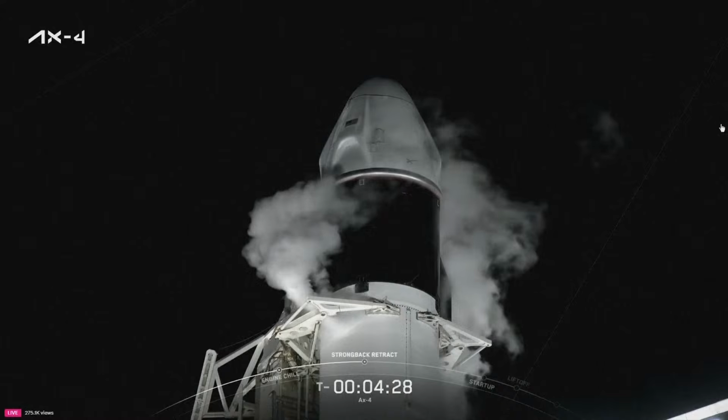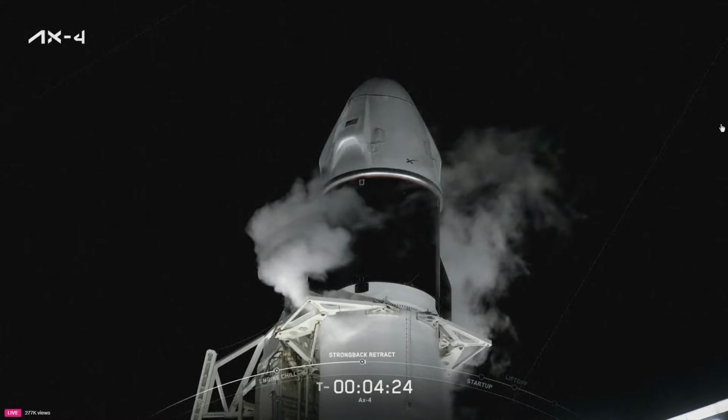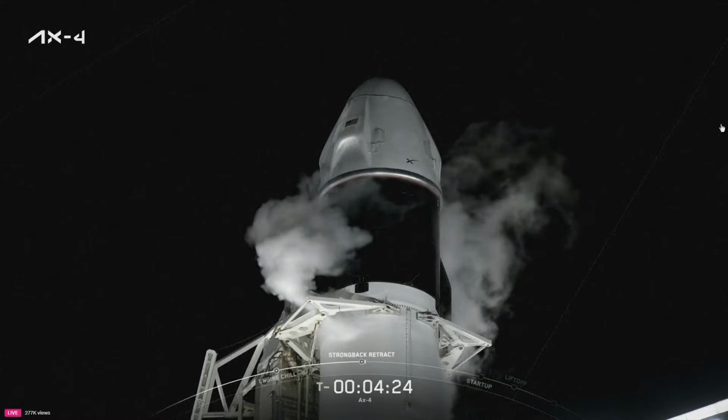Great view there of Dragon sitting on top of Falcon 9. Strong back retract has started. And we'll look for those clamp arms around the base of Dragon just beneath those solar panels John was just talking about to begin opening up so the strong back can pull away. The strong back is used both to move Falcon 9 out to the launch pad ahead of liftoff and to provide all of the fuel and comm umbilicals that we're using in the lead up to launch.